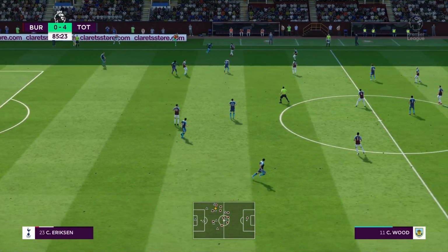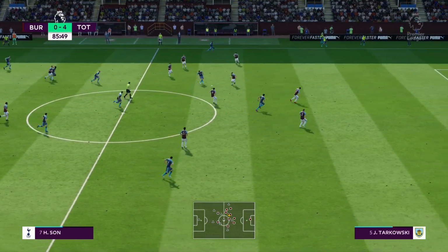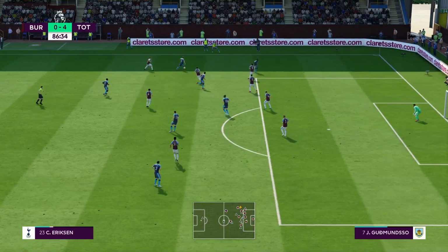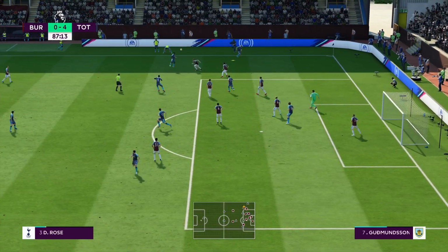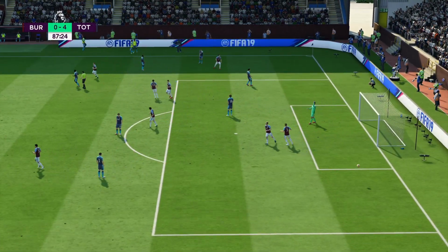Danny Rose. Christian Eriksen. 85 minutes played, 5 to go. Well, I'll be honest with you, this last few minutes have dragged a little bit because the game as a contest is long, long over. All credit to the team that's winning. Keeper goes with a fist here. And that will be offside. Flag went up. No surprise there.